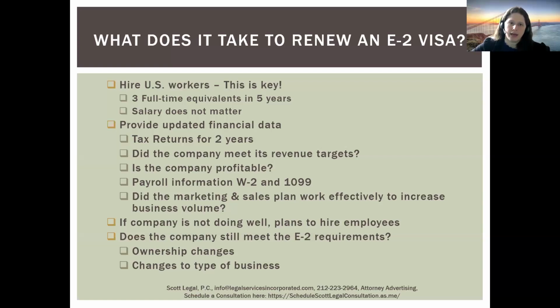The other thing that they'll look at is really financial data. So many consulates will want to see tax returns for the last 2 years. Some consulates will ask for all tax returns since you last got your E-2 visa. If you met the revenue targets that you had projected, that's great. You can certainly mention that in your E-2 renewal cover letter. They'll want to know, is the company profitable? If it's not, does it have a plan to become profitable? How is it supporting itself?